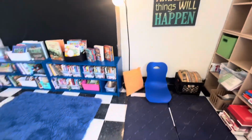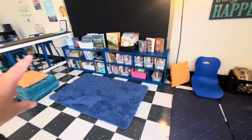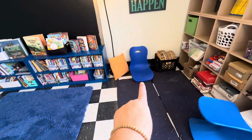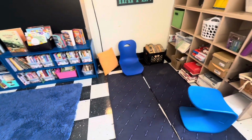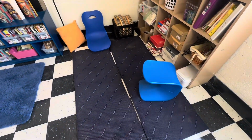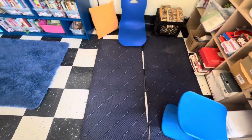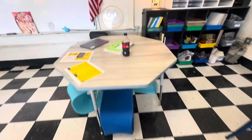This back here is my library area. I'm gonna get a bigger rug, but for now I just used the one that I had, and my pillows are around here. I've got these flexible seating, hard seats that were left to me, and then I just brought in 4 of my cushions from last year. That's one of my wave chairs, and then this is the rug pad, which is better than nothing, from my other rug. I put the other 3 wave chairs over here.